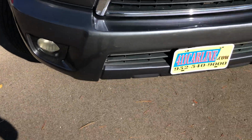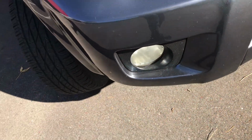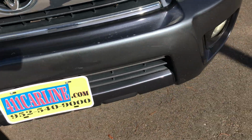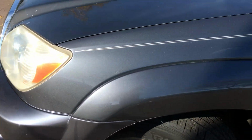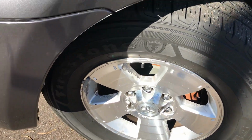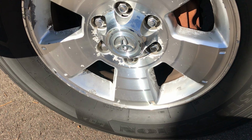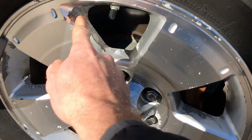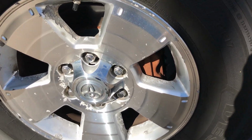So the front bumper is decently clean. There's a little stress mark here. Someone probably got a little close to something. That usually cracks the paint. This one was optioned with the fog lamps. Wheels have the standard Toyota stuff, the little bit of flaking. It also looks like someone might have taken some sort of pad to them, maybe sandpaper. But a lot of them have it.